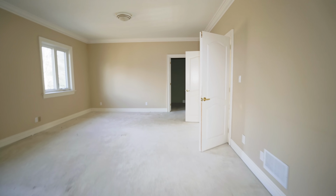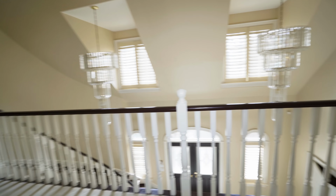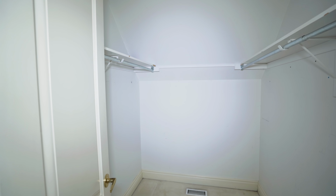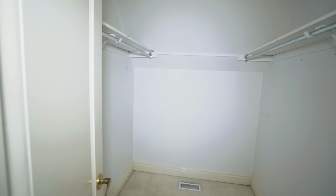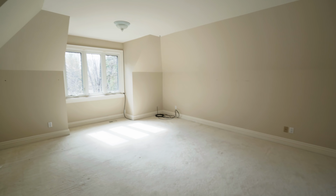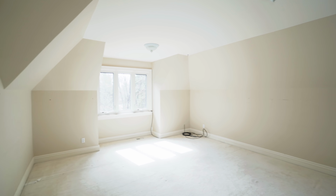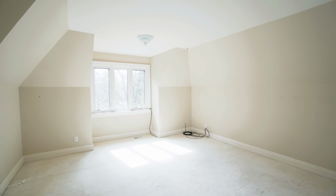All right, leaving the master. It's one more room up here. Another empty walk-in closet right there. And quite a large room. But like most of the other ones, empty as could be.